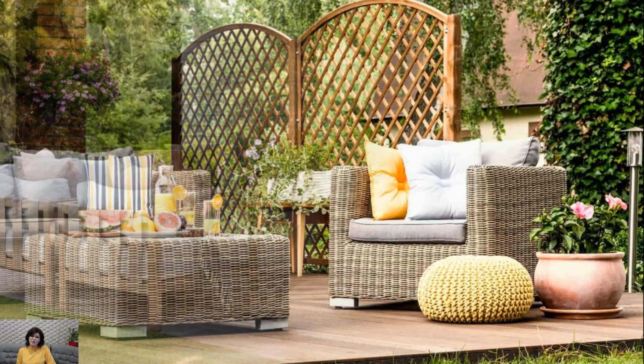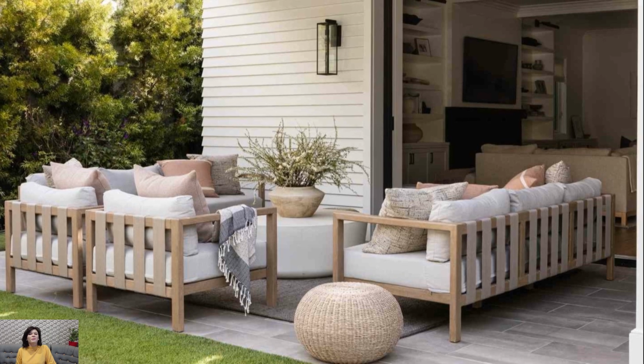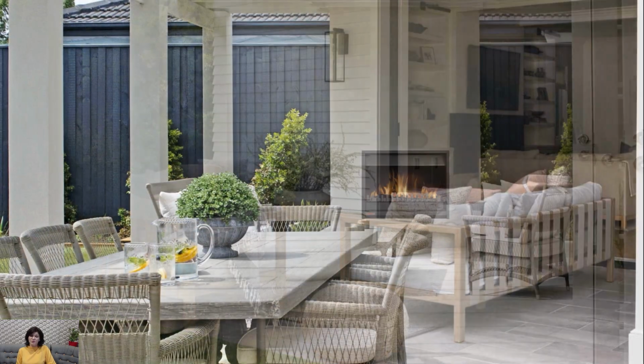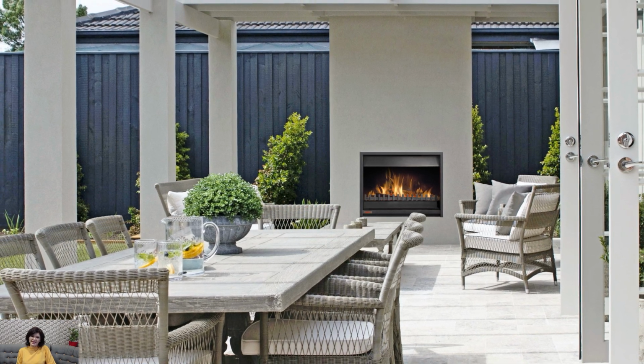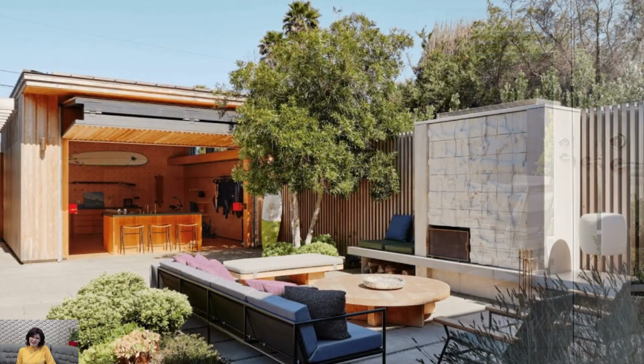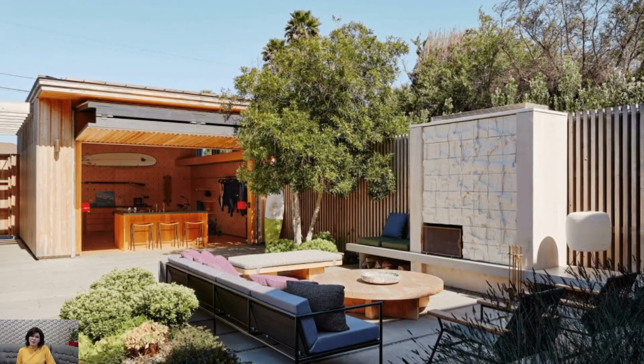With careful planning and thoughtful design, you can transform your backyard into a stylish and functional outdoor retreat that you'll love spending time in year-round. Whether you're hosting summer barbecues, enjoying quiet mornings with a cup of coffee, or stargazing under the night sky, your backyard is sure to become a favorite destination for relaxation and enjoyment.